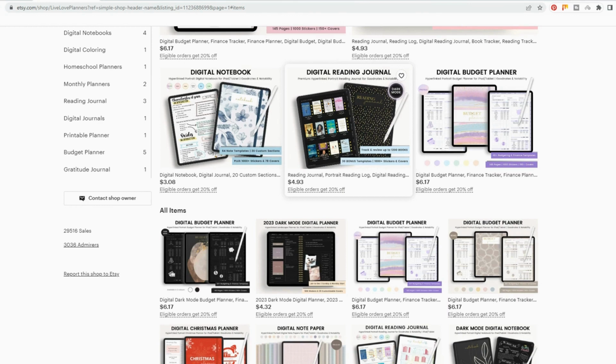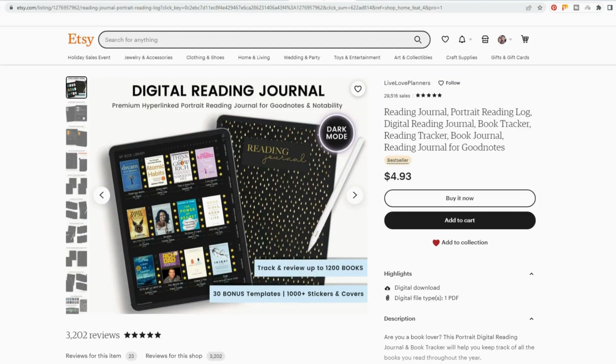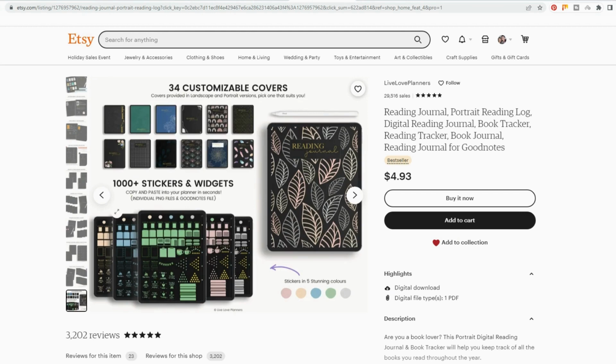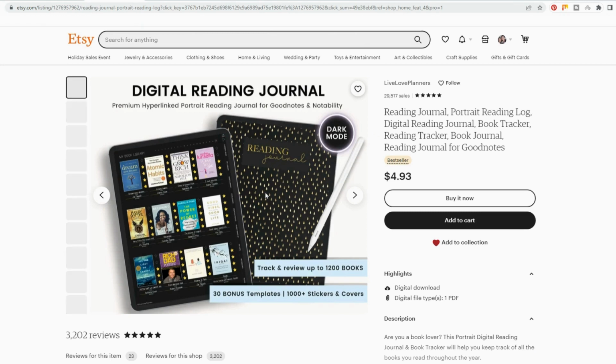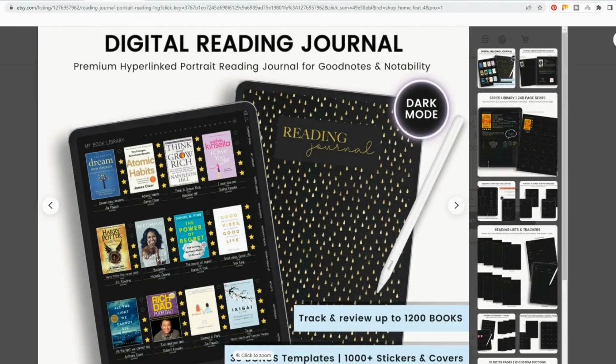So if I was not particularly drawn to this image, I may not buy it, because until I open this listing, I'm not going to see that there's actually 34 customizable covers here. What if I absolutely love this color with the leaves on it, and I'm not super crazy about this cover here with the drops? Let me see if I can make this bigger here. So if I'm not a big fan of this particular cover, I may not even open this listing up.